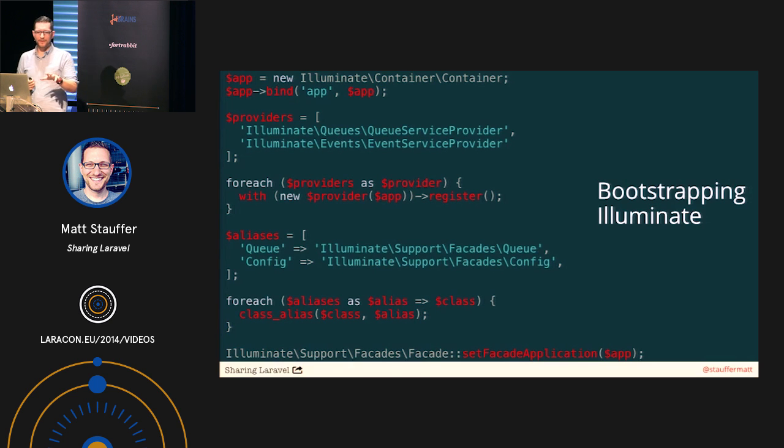And the one thing that's missing here is you see this loop in the middle with foreach and register. You should have a second loop that does the exact same thing and boots them. Not all of them need that boot, but you should do it just in case. So once you have this, you now have app that you can use anywhere in your app, just like you would use app in a Laravel app. You can use it as an IOC container. You can use it to resolve dependencies. You can use it to pass in to some of the more complicated Illuminate components that require an app instance.